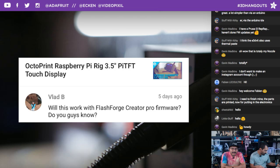So Vlad B is asking if OctoPrint works with FlashForge Creator Pro firmware. There's a plugin called like Sailfish XX or something. I've tried it out. It doesn't work too well. It's not really reliable. I would definitely recommend using AstroPrint instead. AstroPrint is open source. It's a derivative of OctoPrint, but it's specialized for Sailfish printers.